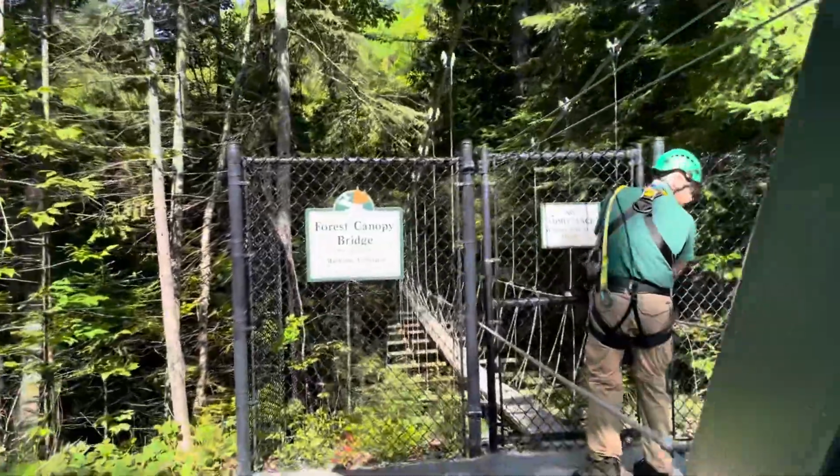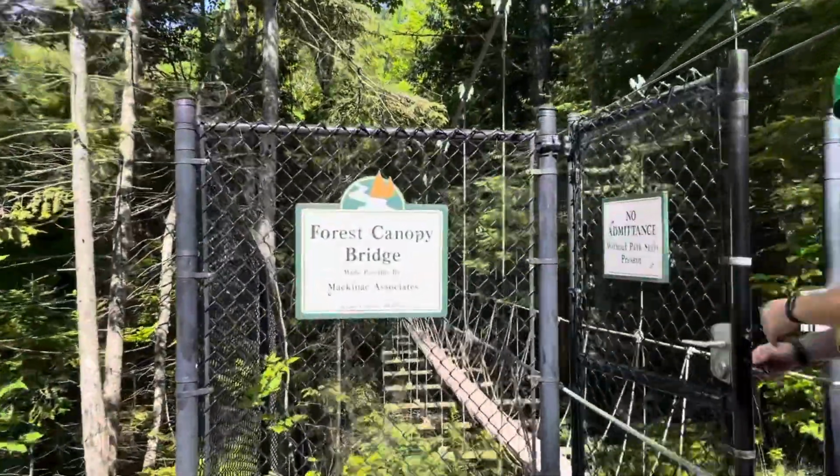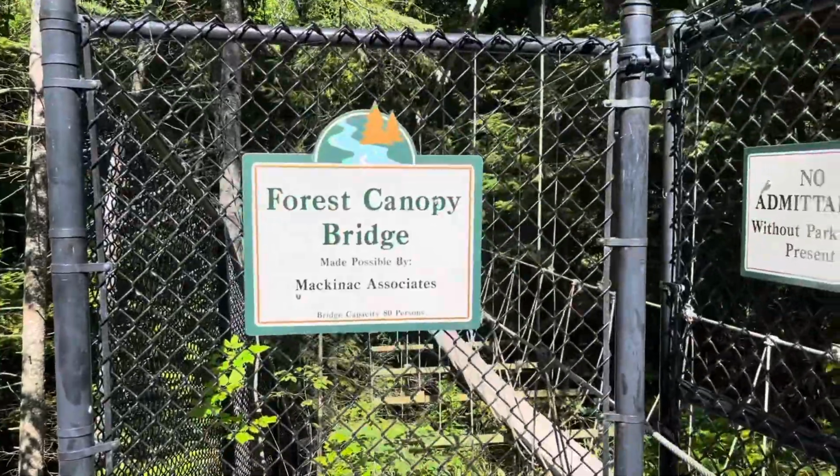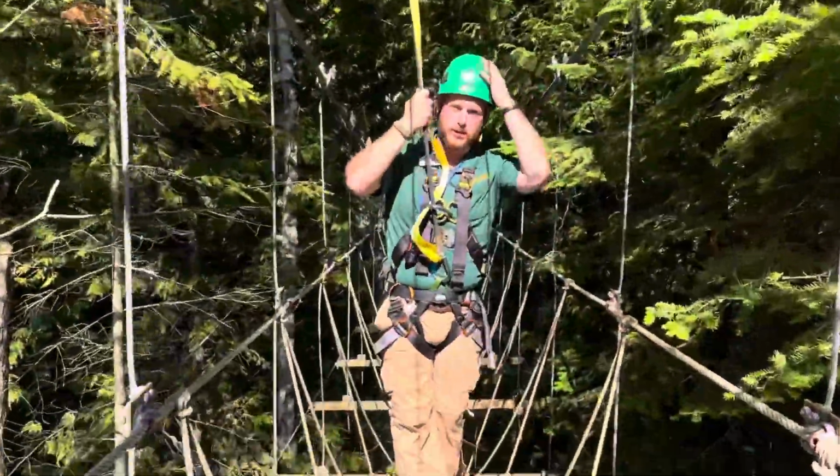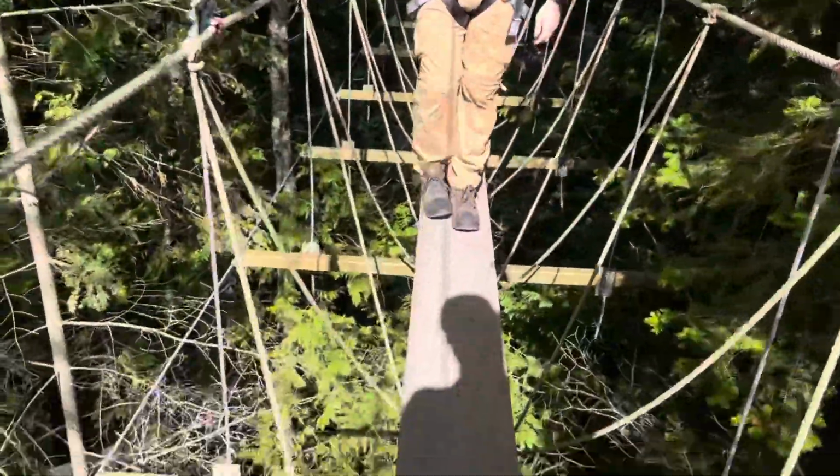All right, we'll get you hooked into this canopy layer here. Come on around here. We'll get you hooked in. Oh, yeah. For the tube, man. If you're brave, look down as we cross. But if you're not so brave, check out my helmet. You know, it's a cool view.